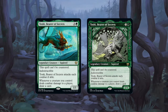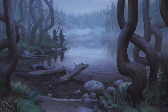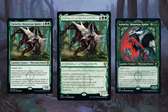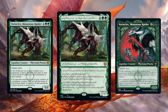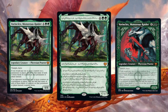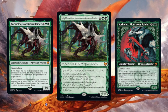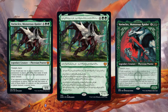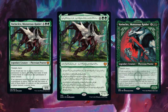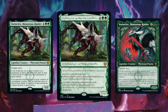Ooh! I'm glad I get to talk about this card. We have Vorinclex, Monstrous Raider, 4 green. Legendary creature, Phyrexian Praetor. Trample, haste. If you would put one or more counters on a permanent or player, put twice that many of each of those kinds of counters on that permanent or player instead.